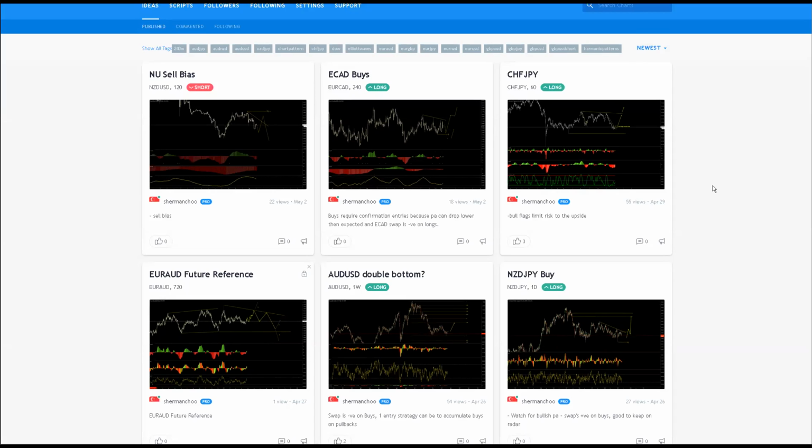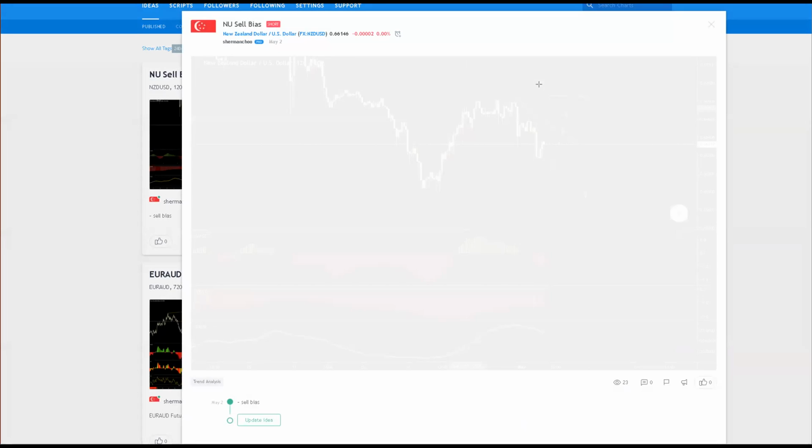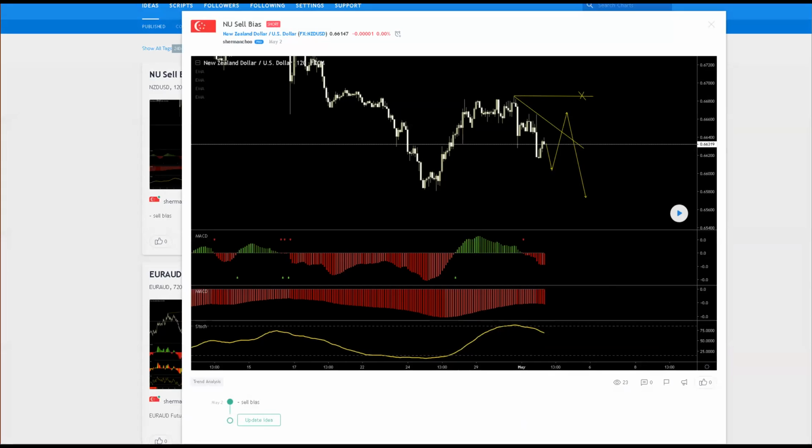So let's go through some of the trade ideas I have for TradingView, and maybe I can share some extra thoughts on the chart. So let's look at Kiwi dollar. Let's see how my ideas actually played out. Yeah, let's annotate.